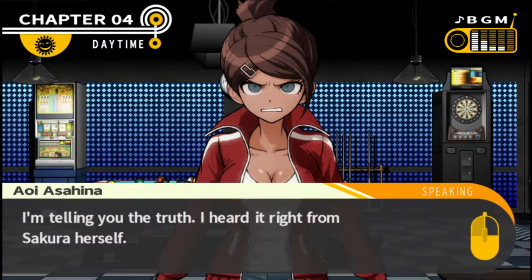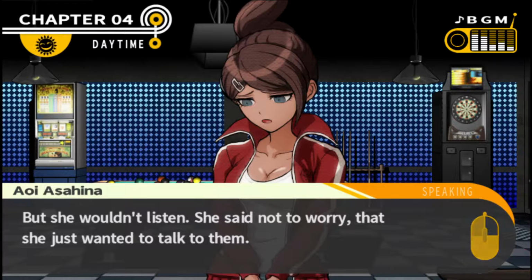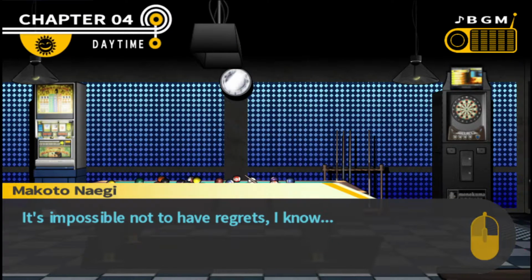I'm telling you the truth. I heard it right from Sakura herself, and I tried to stop her, but she wouldn't listen. She said not to worry, that she just wanted to talk to them. This is what happened. If I'd stopped her by force, this never would have happened. Hina. It's impossible not to have regrets, I know.